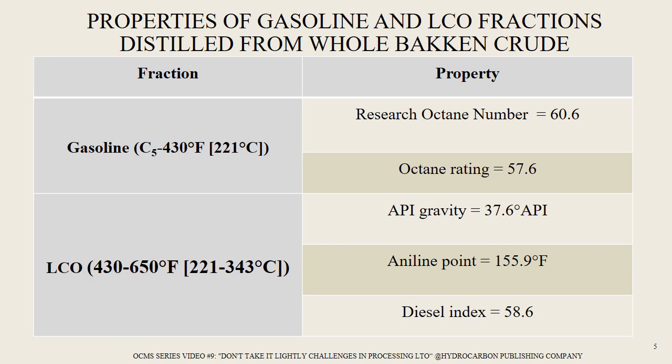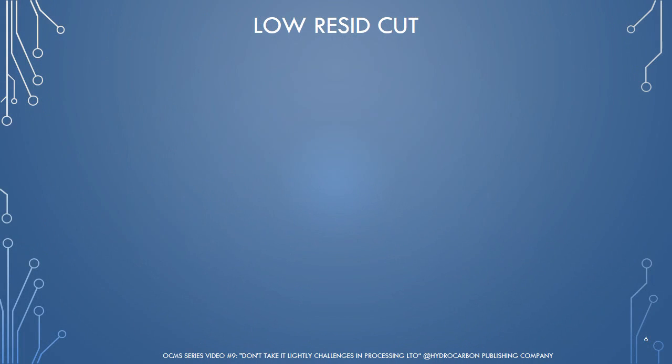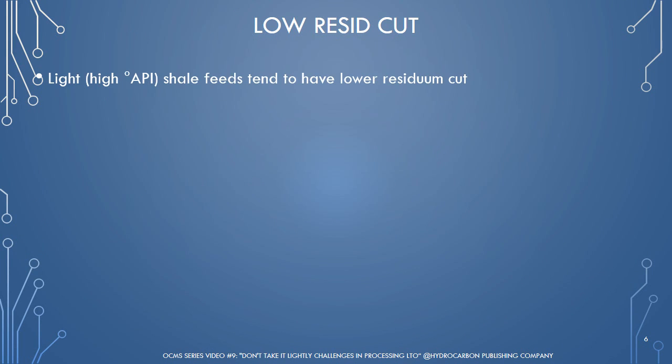Due to the low sulfur content and paraffinic nature of typical tight oils, the quality of refined products can suffer when processing these crudes. This table shows the research octane number and octane rating of gasoline and the API gravity, aniline point, and diesel index of light cycle oil distilled from whole Bakken crude. These light, high API feeds have been shown to have a lower residuum cut.